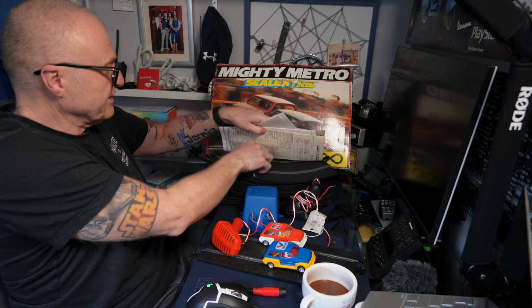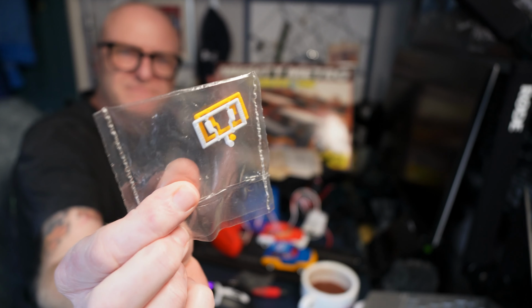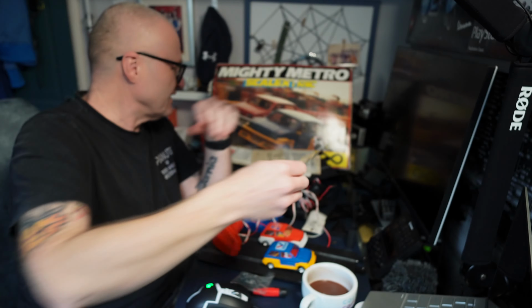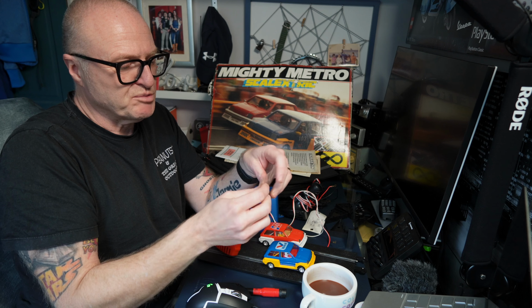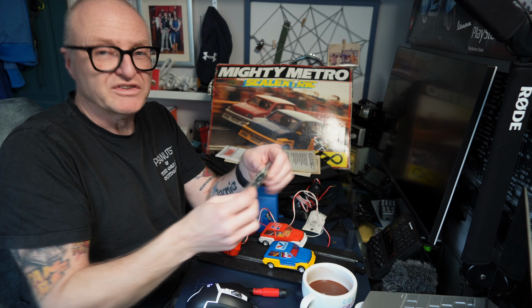Oh, hang on, what have we got here? Yeah, I meant to show you these actually. They're the mirrors. I didn't even bother fitting them. I don't know why, I just didn't bother. And spare brushes, whatever you call them. I think that's what you call them. There's 4 in there.